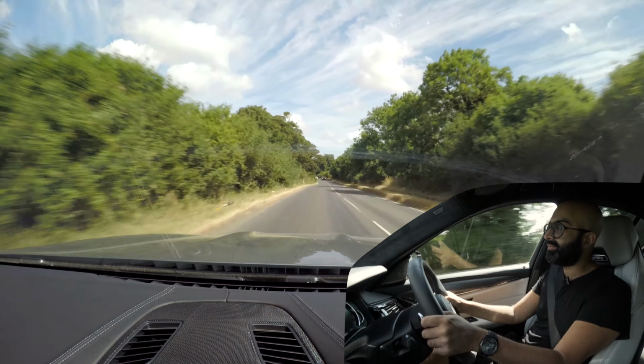But in terms of F10 versus F90, again, the interior in this car is a massive step up from the F10. The quality, the materials that are used, the small design features, the dash obviously is fully digital, the headlining's all Alcantara from the factory, it's got full leather standard. The standard Harman Kardon system is actually very good. I'm still getting used to all the controls. It's got the hand gesture controls as well, so you can turn the volume up and down with the hand gestures, which is quite cool.